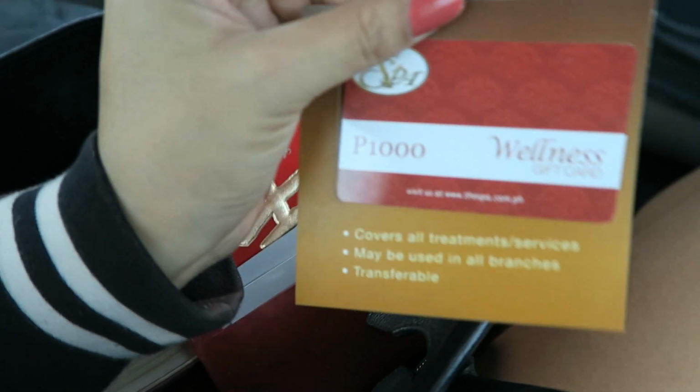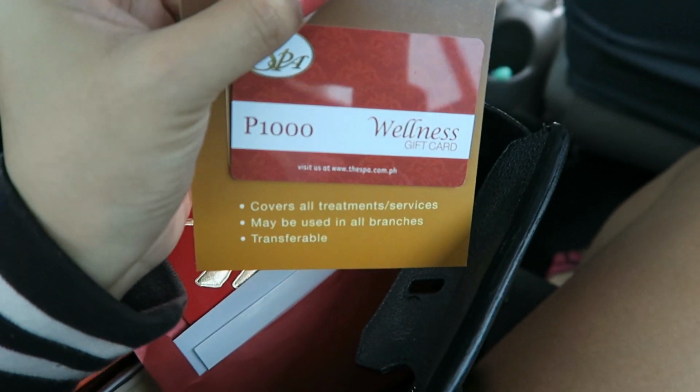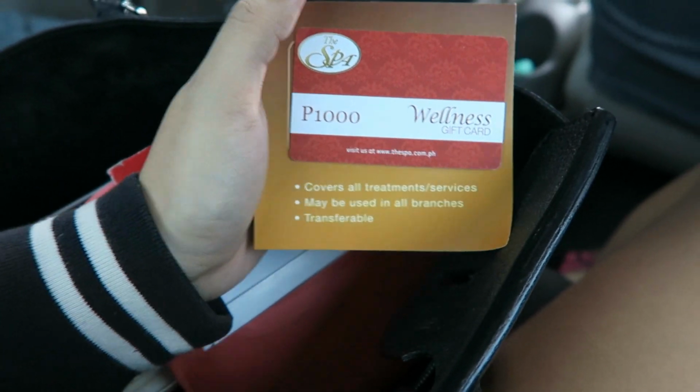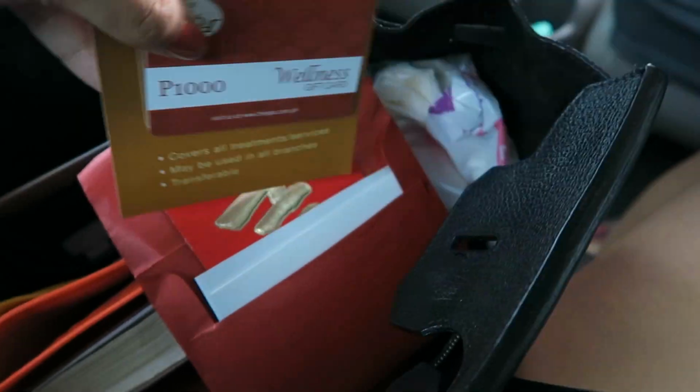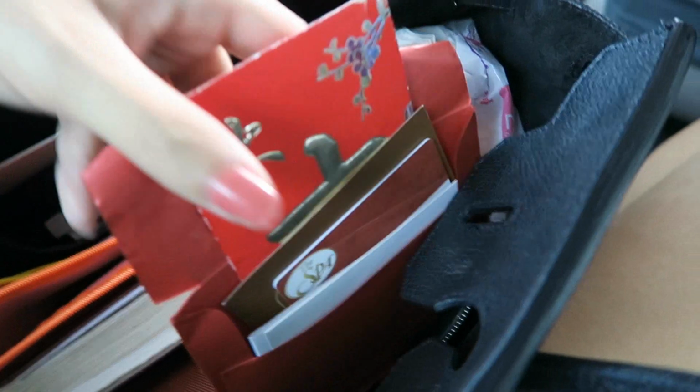I have this card from the spa, which was given at an event, and I really want to use it today kasi ang sakit sobra ng shoulders ko. So ewan ko, since the Fort area na naman tayo, we'll see.